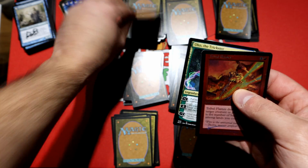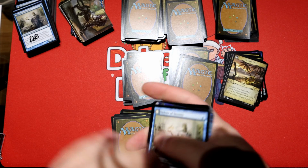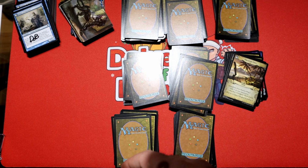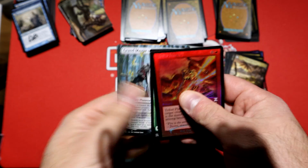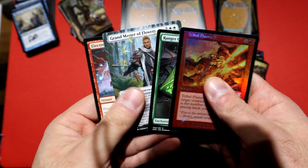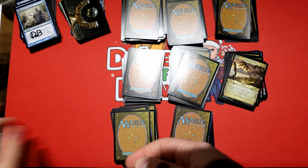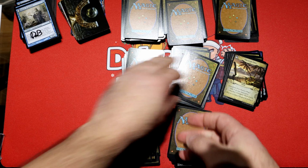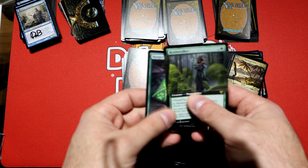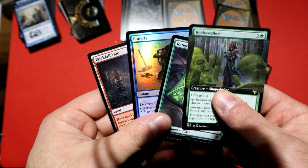2, 3, 4. This is the 4 you're getting. Another 4. So I figured this will be interesting for you guys to see, even if you're not a patron. I guess this is kind of like a crack-a-pack in reverse. Here I'm building a pack as opposed to cracking one.